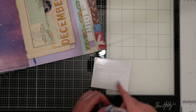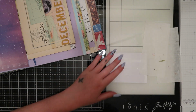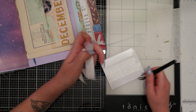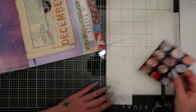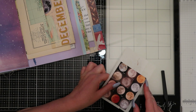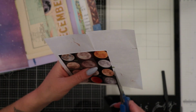So yeah, I've written out the word December, and then to make sure that that doesn't go anywhere, I've stapled through each letter as well, just because I'm not convinced that's overly secure. And then I've got this clear sticker of a planet or the moon, I'm not 100% sure, and I've just chopped that in half and stuck that above the December title.